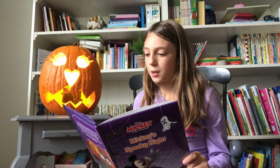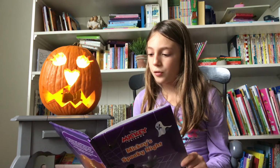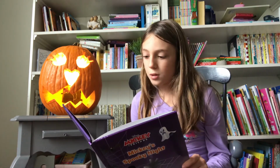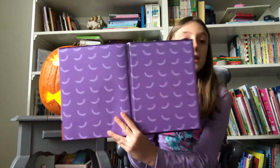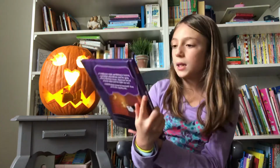"Oh, Pluto, it's just you." Mickey hugged Pluto and dried him with a towel. He smiled at his friends. "You know, with all these ghosts, shadows, and noises, this is the scariest Halloween ever." And that's the end of our story, Mickey's Spooky Night.